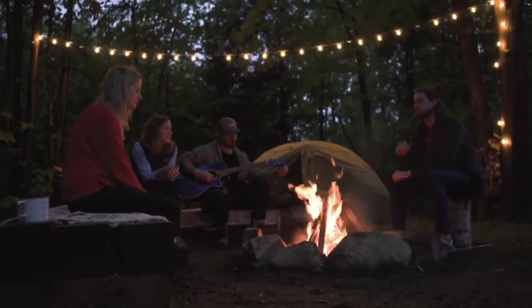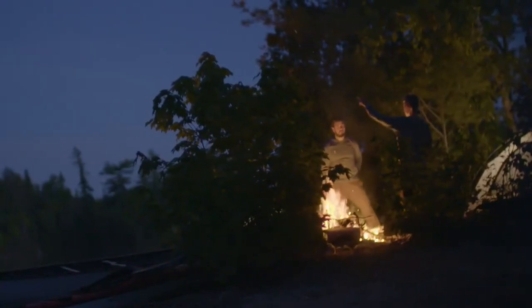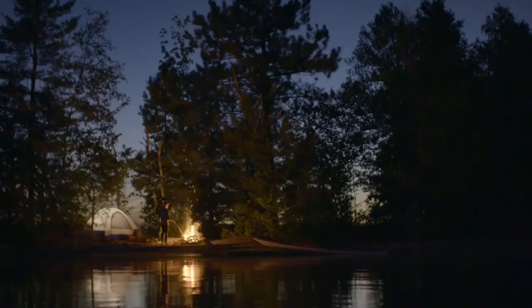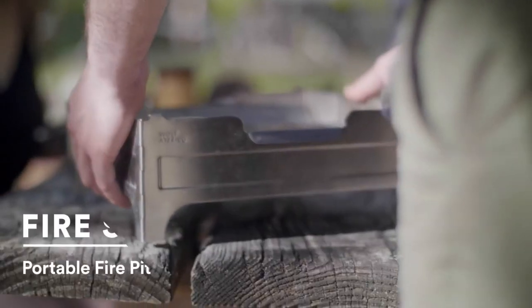The place where we get together to bring out our inner kid, where we laugh and sing, and where deep bonds are forged. Yet fire can leave behind a substantial footprint that's hard to remove. With this in mind, Wolf and Grizzly's Fire Safe was born.